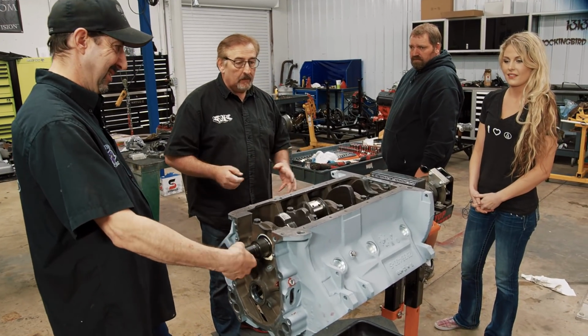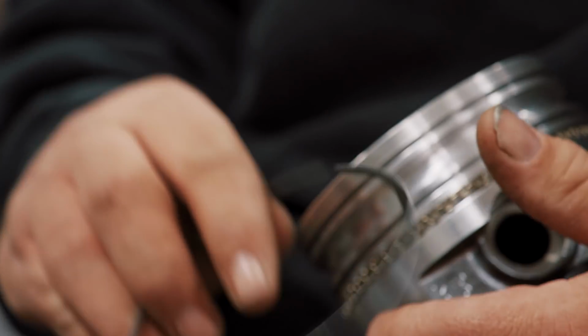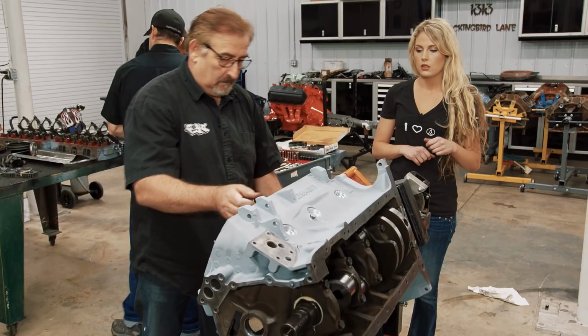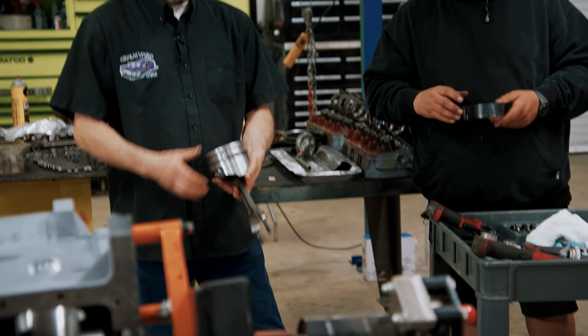Now we're ready to put in pistons and rods. They're all connected together, all right? So he's going to start with number 1 and work his way to the back. And now we're going to put in the pistons? And now he's going to put in these beautiful new hypereutectic pistons.